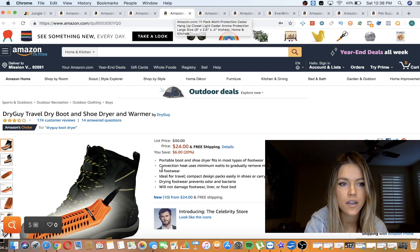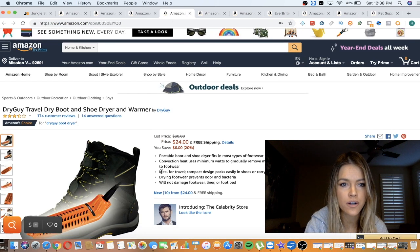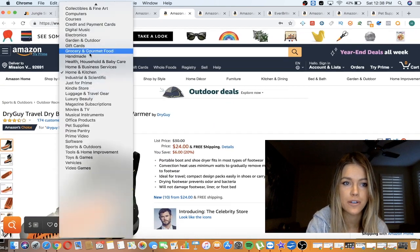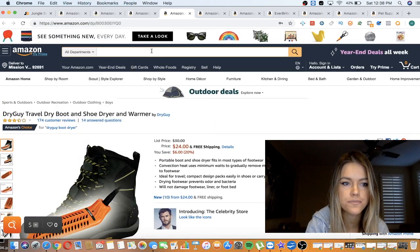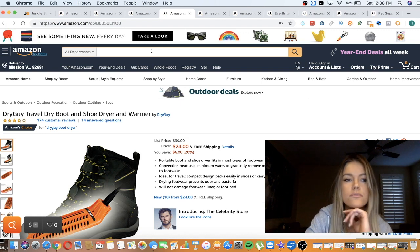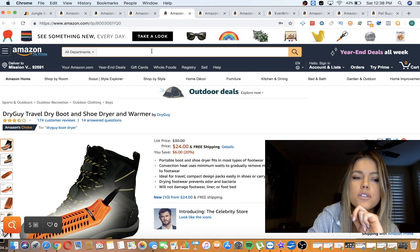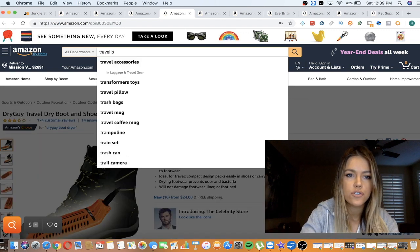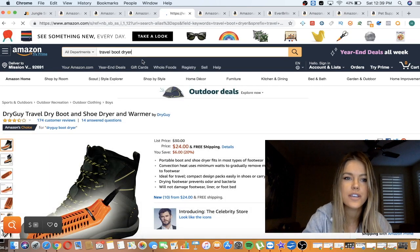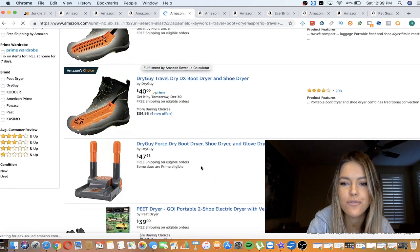This one is a shoe dryer and warmer. Travel dry boot. That's so interesting. Their listing sucks too, so this actually might be good because it's really unique. I've never heard of this before. Travel dry boot. I don't even know what I would look up for this. Travel boots dryer. There we go. Amazon takes care of the keyword for me. It tells me what people are searching for.